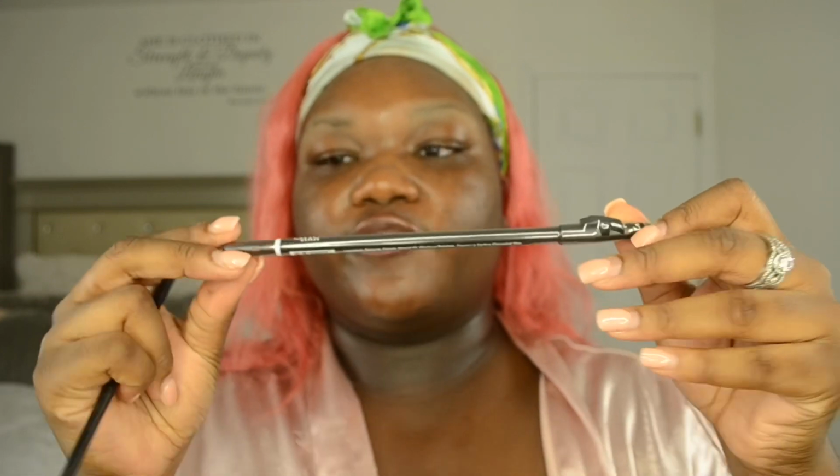I like this one to fill in my brows. It's by She Magic. It's waterproof. It's actually an eye and lip pencil, but I like to use it for my brows just because I really like the consistency of it. It also comes with a sharpener. And it's $1. Like, not even $1. It's 99 cents from the Beauty Spot store. Look at all this pencil you get. Like, come on.